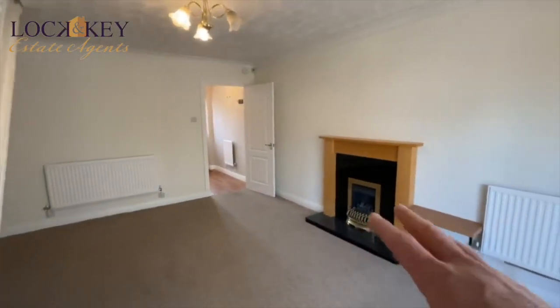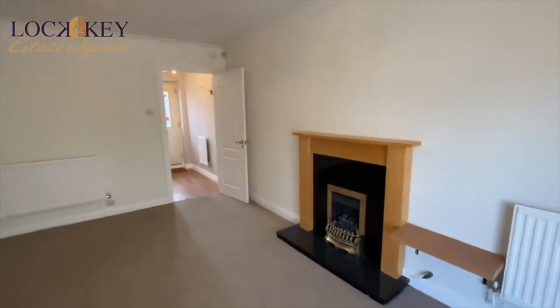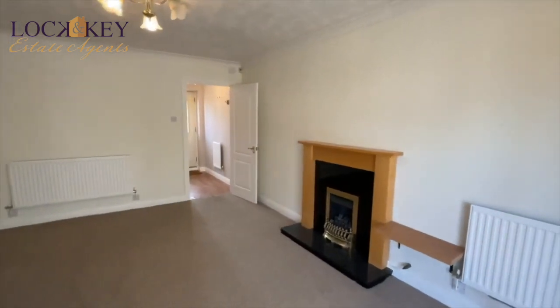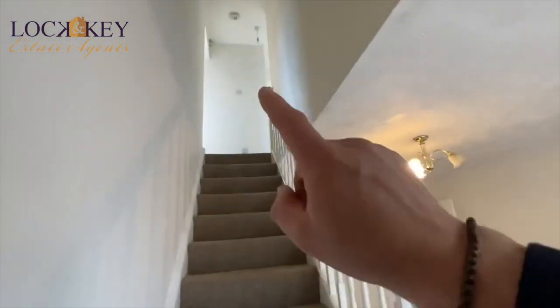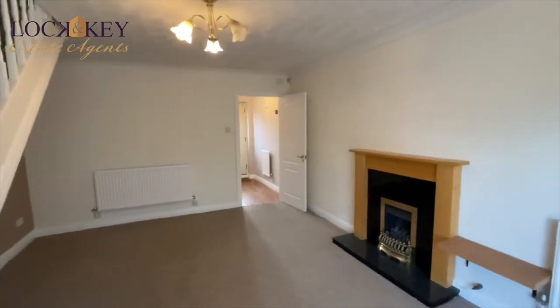Fireplace that looks electric, could be, I've not double checked that. I don't know if it's coal effect, but I think that's the electric fire. There's a little mantle over there. But again, you can take that out if you don't want it. There are two radiators in there. We could do something with that. And I'll pop that camera out there because we'll get there later. But there's just stairs that will go up to the first floor landing. But what a decent size this is. Really cool.